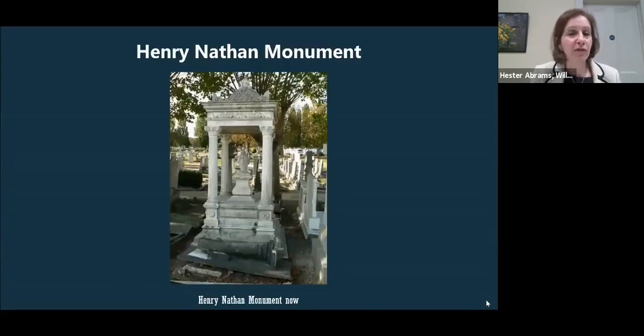This again, I think we've called this a mini temple. It's close. This is a side view, but it's visible from the front of the cemetery, from the visitor centre, and all we know is that it's a monument to a man called Henry Nathan, who died in 1927.